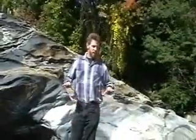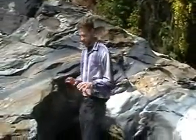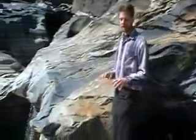So, the rock you are standing on is called gneiss. See, we like it, so we call it gneiss. I don't know why it's called gneiss, but it is. Gneiss is a metamorphic rock that forms very deep within the earth.